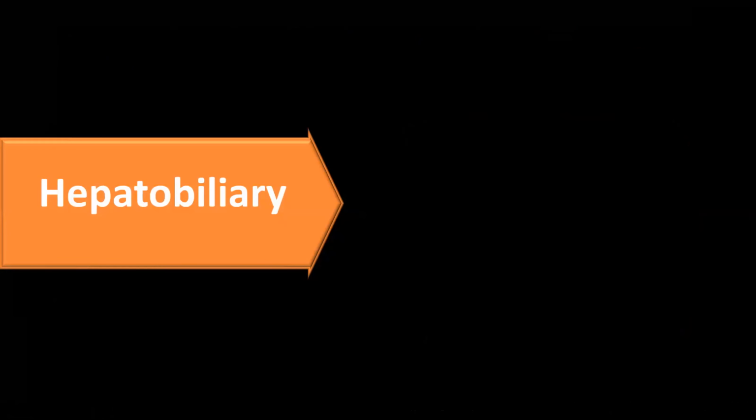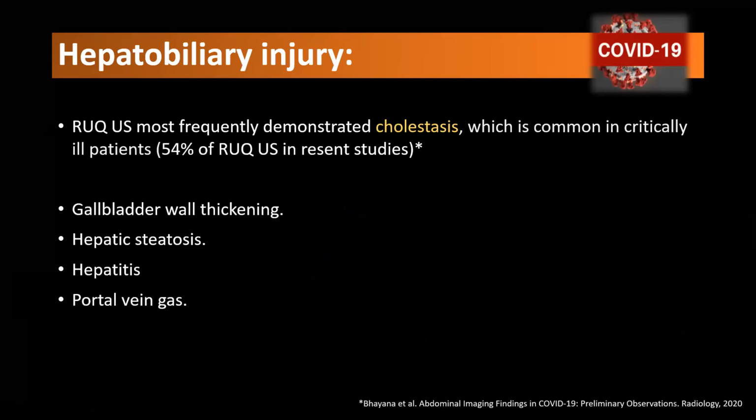Now let's move to another target for COVID, which is the hepatobiliary system. Cholestasis is the most common finding seen in the ultrasound performed for these critically ill patients, reaching up to 50% in most of the studies. Other non-specific findings we can find in the ultrasound: gallbladder wall thickening, hepatic steatosis, features of hepatitis, and portal vein gas.